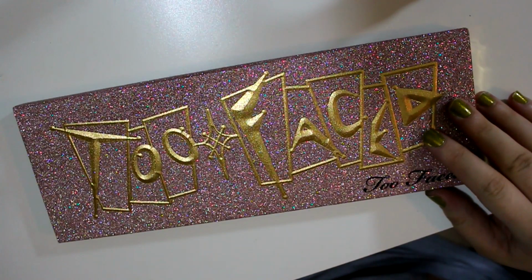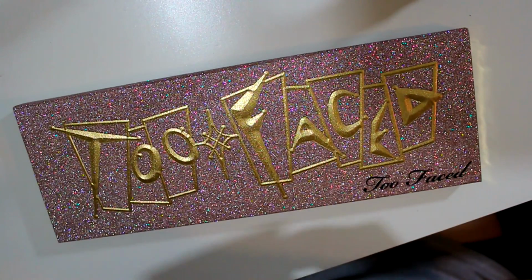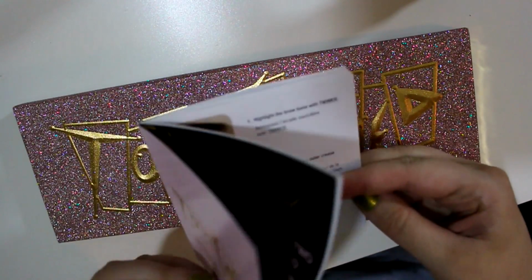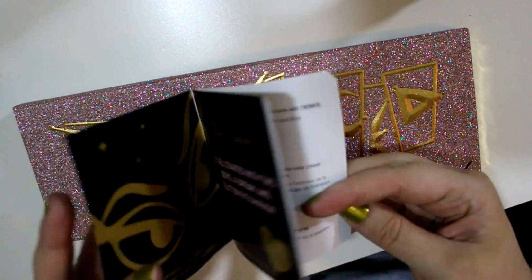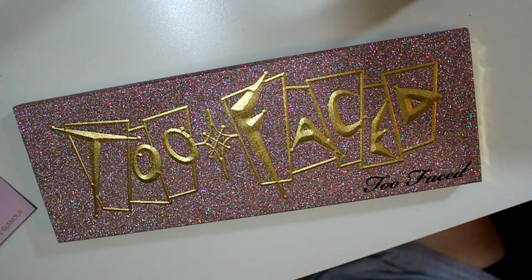But today's video is going to be for the Too Faced, what is this exactly called? The 20-year anniversary palette, I guess? Hold on. It came with a little booklet that has some eye looks in it. Oh, the Then and Now eyeshadow palette, that's what it's called. So as soon as I saw this, I knew I had to get it.